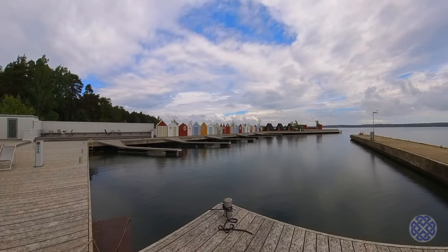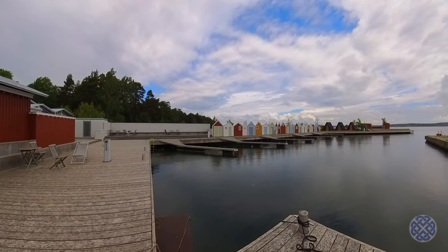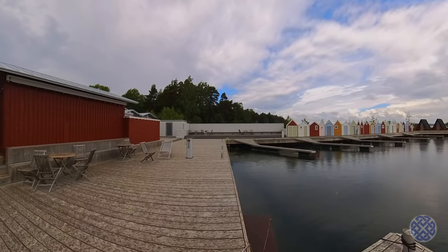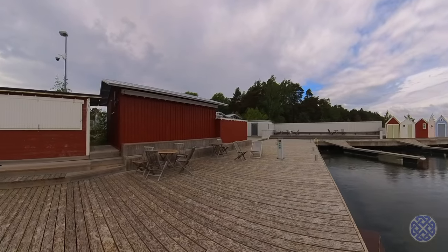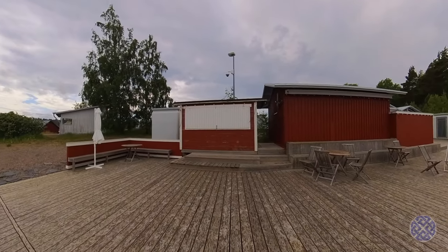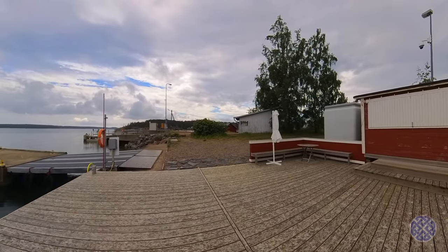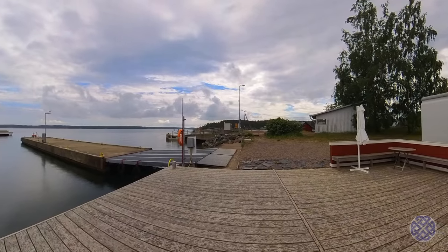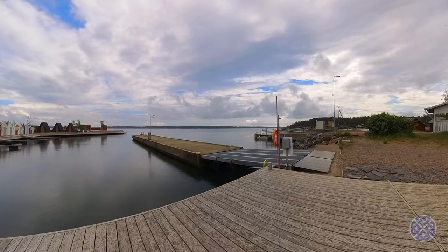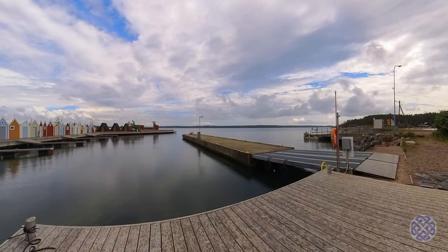So here we are in the port of Högsåra, and it's a very popular place for sailing boat people to bring their boats and tie up for a night. It's quite a nice little harbour, and it has a small coffee shop here that in the busier season you can get ice cream or coffee. And it's still only the start of June, so the sailing season hasn't really started yet, but it'll pick up quite rapidly within the next 2 weeks and hit a peak around midsummer.